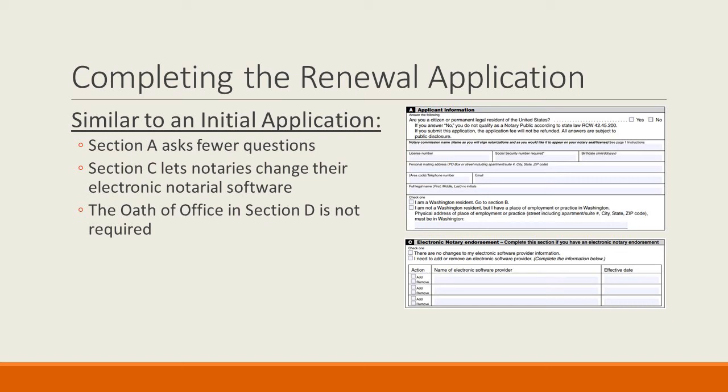Section C has options for notaries to add new tamper-evident technologies or to change technologies that you have previously listed. If you do not have an electronic records notary public endorsement and are not adding one, you do not have to complete this section. Section D, which has the oath of office, has been removed. The oath from your initial application is sufficient.